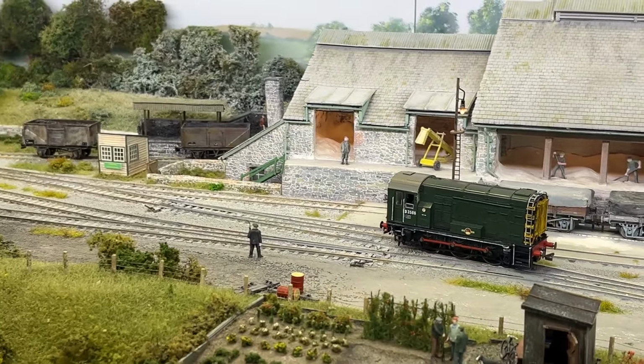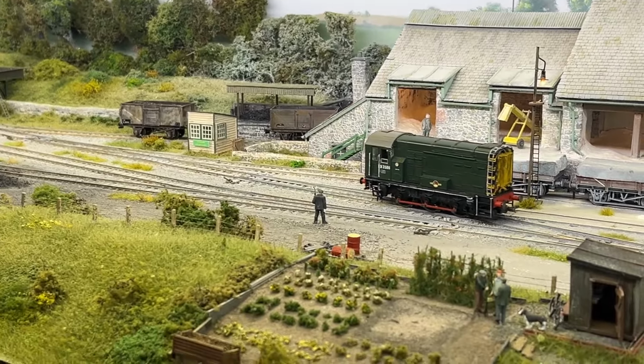There's 2 coaches in there, there's the lavatory third. Yes.